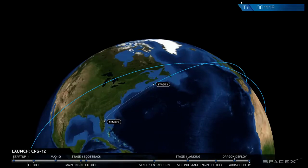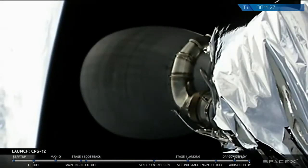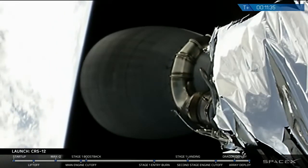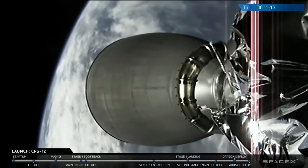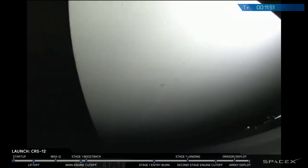We may not have video telemetry from that second stage all the way until the solar deploy. Solar array deploy should be happening in just a few seconds right now, but I can't guarantee that we'll have a good enough link to have video of it. So we're just standing by to get confirmation from Dragon that the solar arrays have deployed properly. Oh, there it is. There's a shot of those solar arrays before deployment. We have about another 40 seconds before those solar arrays deploy.